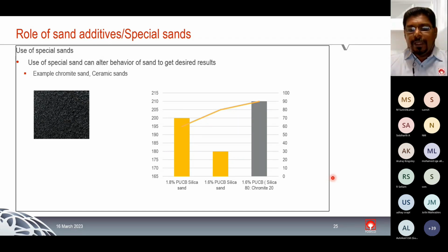What goes in favor of chromite sand is its density as well as the grain shape, which is perfectly round, and high density. These two aspects go in favor of chromite sand to give you a lower addition level as well as better flowability. So by working on silica sand also we can come to a certain extent near to that, but not to the same extent.